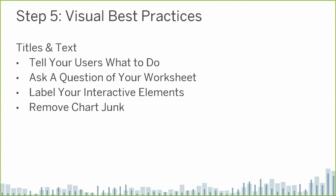Label your chart with interactive elements. Again, make those titles contextual. If people make selections, you can label those. So you can do all kinds of cool stuff with your labels. Go check the community. I've written articles on it. There's a lot of cool stuff. Number one thing here, remove your chart junk. This is like eye pollution.